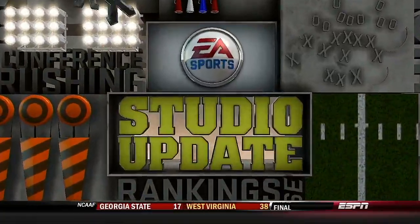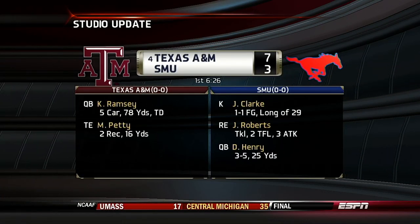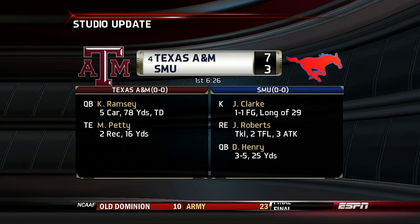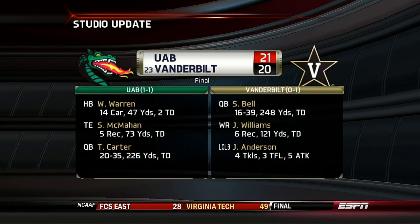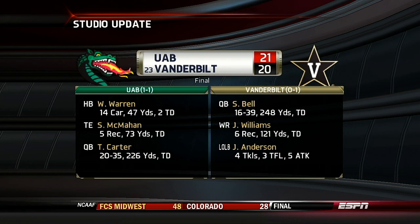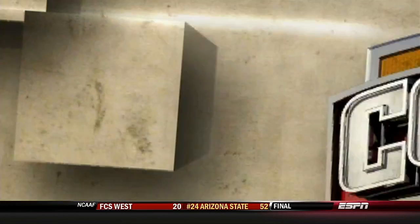Let's get the latest now from Reese Davis. The Aggies come into the game ranked 4th in the nation. The Aggies hammer that running game and score a touchdown. And for Ramsey, he's got a rushing touchdown in this one. Texas A&M leads it 7-3. In other action, the Commodores were ranked number 23. A tough, solid performance, but still a loss. Will they be able to stay in the polls? And for Vanderbilt, they've dropped 2 straight. And for Warren, he found pay dirt twice in this one. The Blazers pull it off by a single.